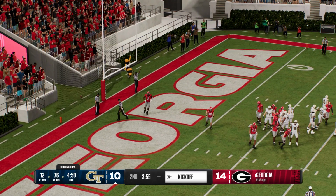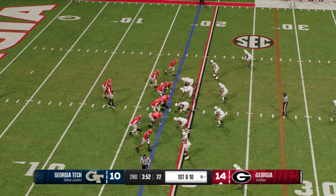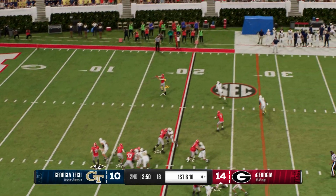PAT is good. They still trail, though. A little bit of my turn, your turn in the early going here. Both offenses scoring touchdowns their last possession.